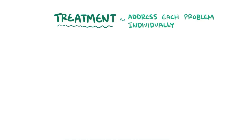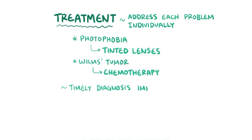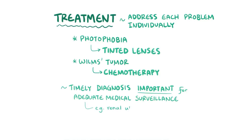Now, there's no single treatment for WAGR syndrome. Rather, each problem is usually addressed individually. For example, for photophobia, you might use tinted lenses. Or for Wilms tumor, you might use chemotherapy. The most important thing is to have a timely diagnosis of WAGR syndrome so that there's adequate medical surveillance, like regular renal ultrasounds and blood pressure checks to look for Wilms tumor, as well as pelvic ultrasound in women to look for streak ovaries, and the subsequent possibility of a gonadoblastoma.